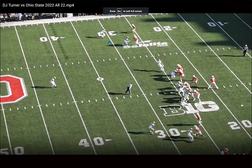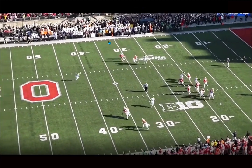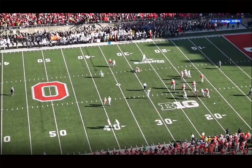He has his inside leverage, doesn't want to lose this, so he gets over the top of the pick route, the rub route, takes a perfect angle to the catch point to disrupt this. He's just a very disruptive player. It's a good word to describe him.